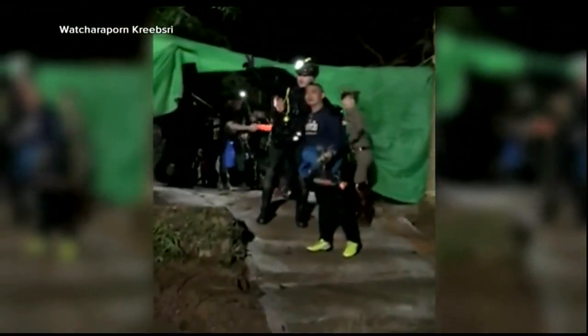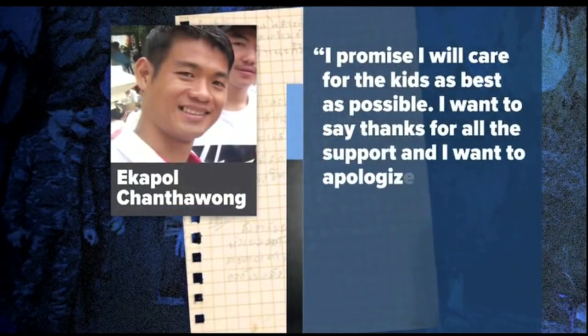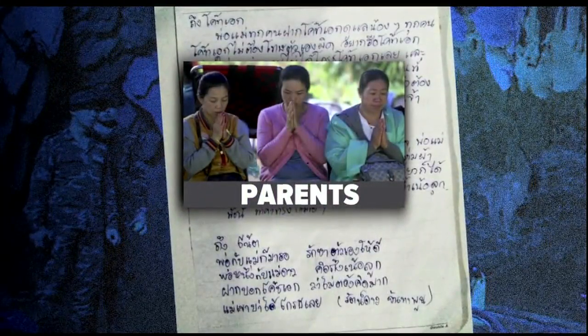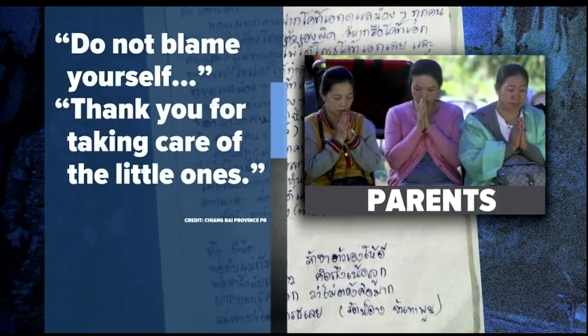But celebration, singing, and dancing as the last came out safely. There had been early speculation that their coach might face criminal charges for bringing the boys inside the cave. But he's now being credited with giving the boys his rations to survive. And he wrote a letter to parents apologizing. Parents now saying he was someone they trusted, responding with a letter of their own, writing, "Do not blame yourself. Thank you for taking care of the little ones."